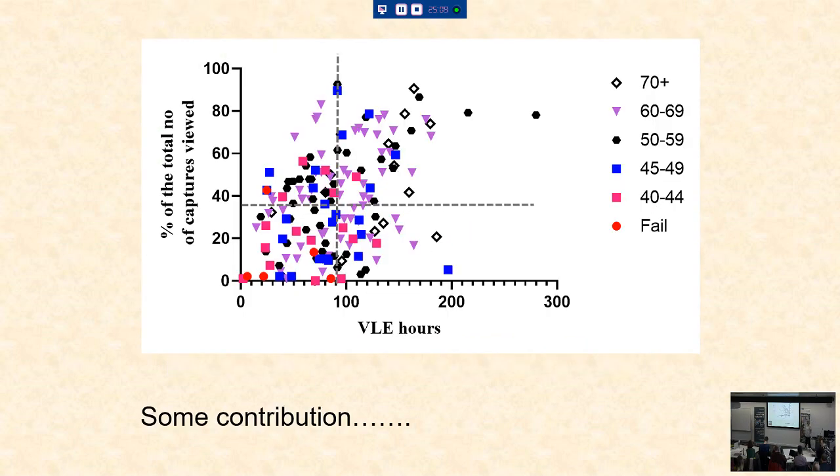I've mapped this again with their performance in the assessment. Looking at this, the red is a little bit difficult to see, but here are some reds. All of the reds, the fail students, are in here. So I suspect the fail students are failing because they're just not engaging with anything across the board, and they don't engage with formative assessments either.